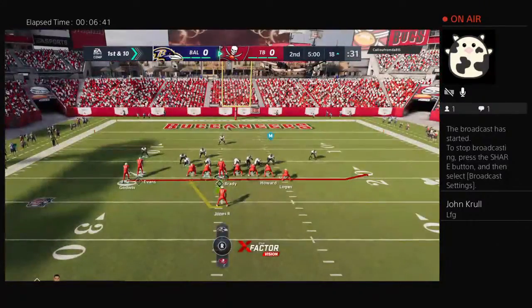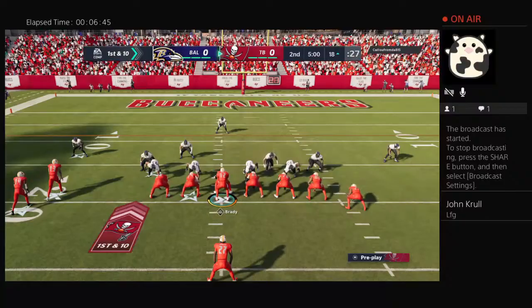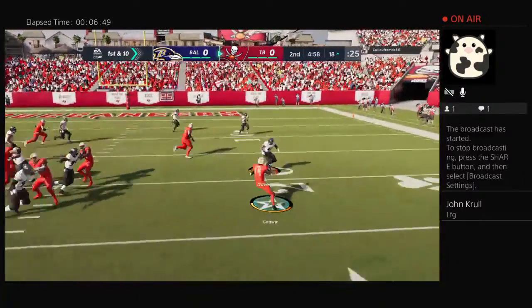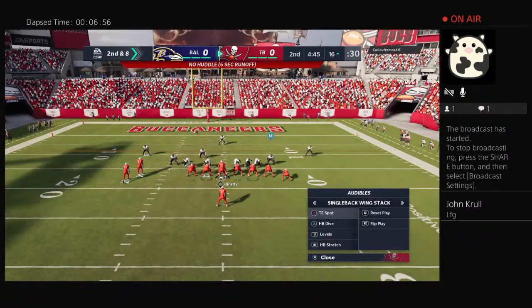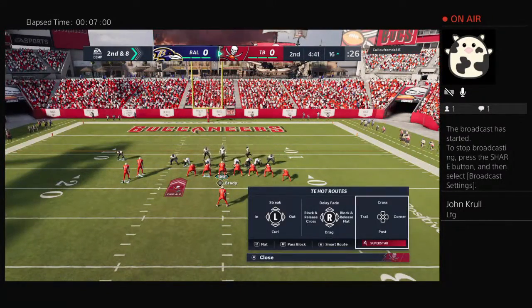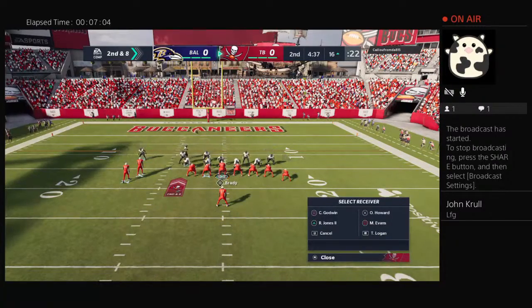So from inside the 20, here's 1st and 10 at the 18. Well, the Jets sweep. This is Godwin. 2 yards on the pickup there. It'll be 2nd and 8. Patrick Queen on the tackle. It's 2nd and 8 at the Ravens' 16-yard line.